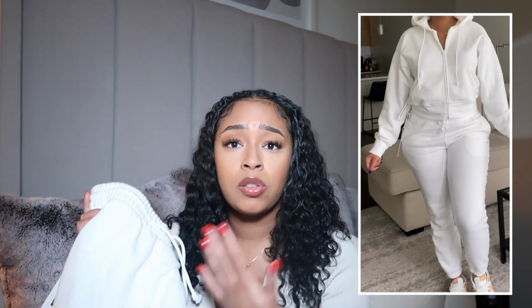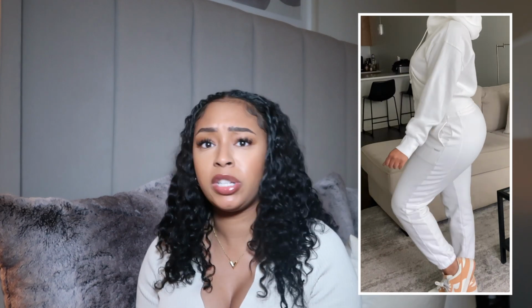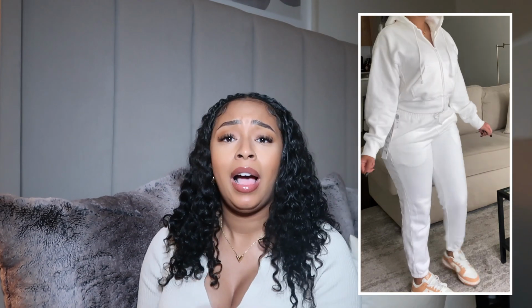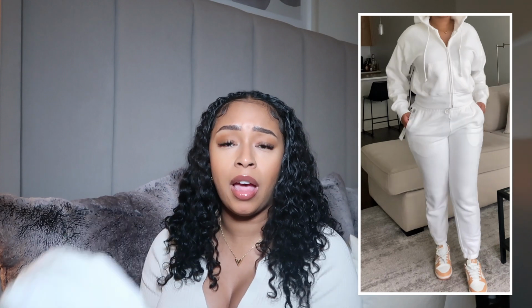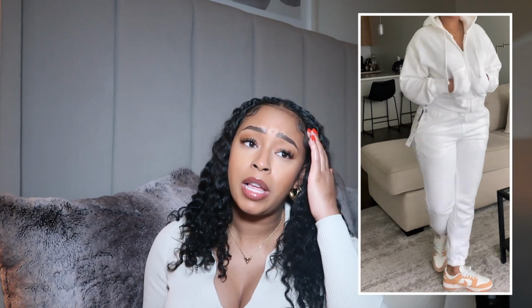Also to note that these two items are part of the Cozy sweatpants collection. They have Cozy and they have Terry, two totally different materials. I've never had any of the Terry material, so I can't really speak to that, but I know the Cozy is like what it says, it's cozy. And I got these in the regular length. Again, they offer short, regular, and tall length, so I got these in the regular length, sized down. They were $60.